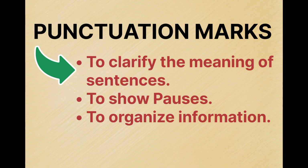What are punctuation marks? Punctuation marks are symbols used in writing to clarify the meaning of sentences, to show pauses, and to organize information.